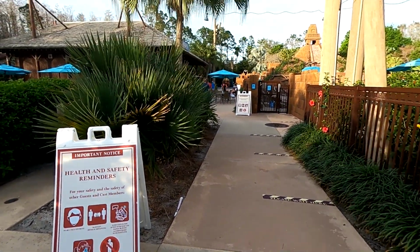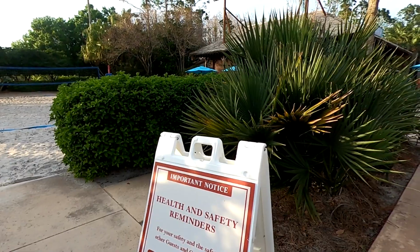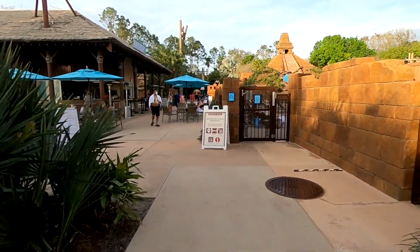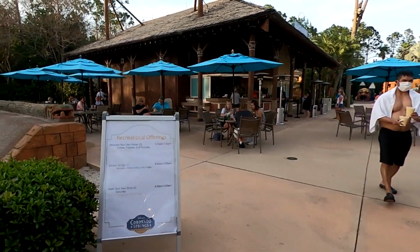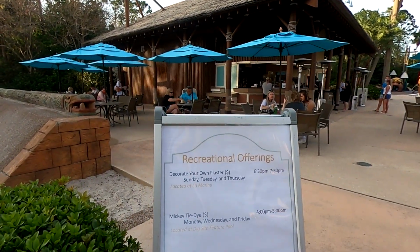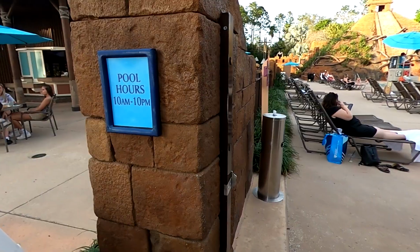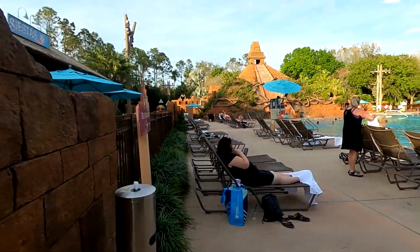Heading over to the pool area now. It doesn't look like it's too busy. You have your volleyball net over here, so you can play volleyball. And then it looks like the pool's over here, but before we go, I see that they're having some recreational offerings. They have decorate your own plaster, Mickey tie-dye, and they also have make your own slime on Saturday. And the pool is open 10 to 10 p.m. So let me just go ahead and do a walk around.